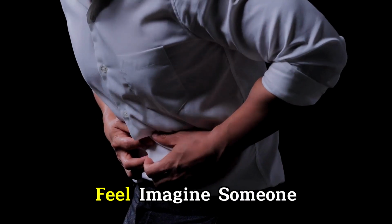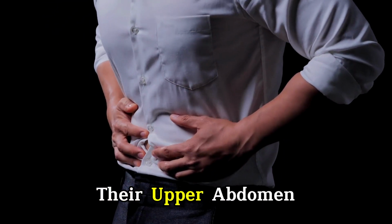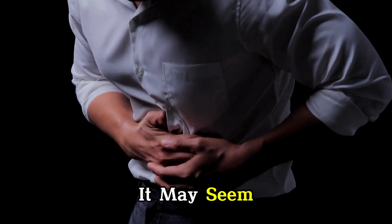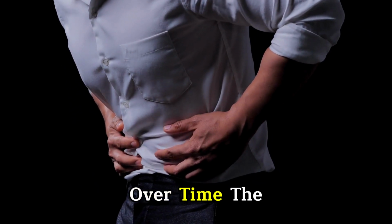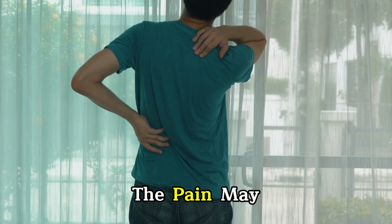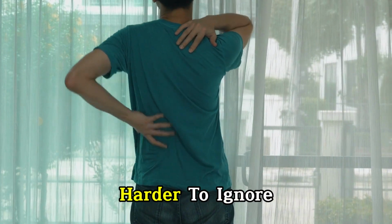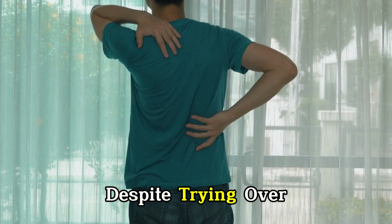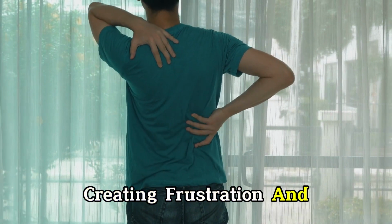How it might feel. Imagine someone experiencing a dull, aching pain in their upper abdomen. At first, it may seem like minor indigestion or a pulled muscle. Over time, the discomfort intensifies, often radiating to the back. The pain may become more pronounced after meals or when lying down, making it harder to ignore. Despite trying over-the-counter remedies, the pain persists, creating frustration and worry.